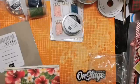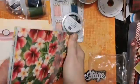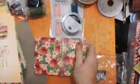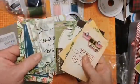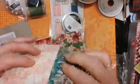A pack of Memory and More cards. Now I have just opened these up just to have a quick flick, just because they are just stunning. Look at those. They really are lovely.